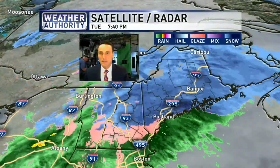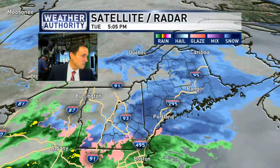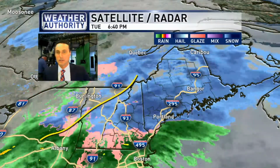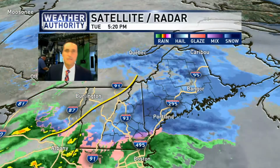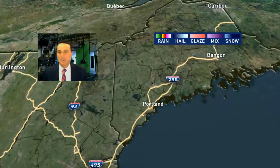Let's take a look at what the storm's doing right now. A few things worthy of note. We're seeing the back edge of some of that precipitation. Some drier air is starting to filter in. So we have probably about 3 more hours of steady precip, but it will start to lighten up over the next 3 hours as well.